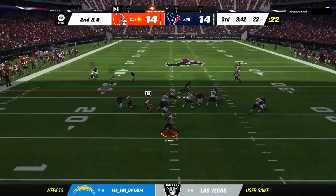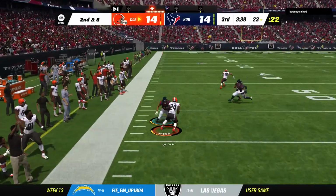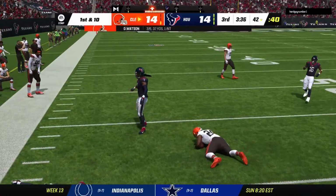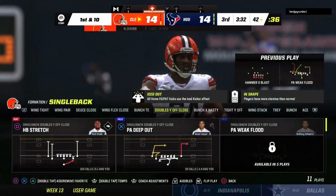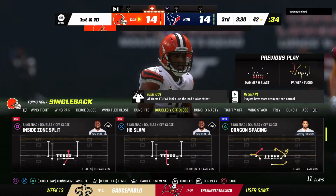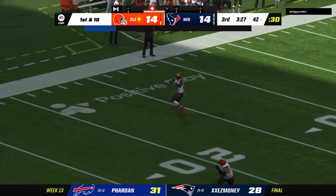They'll fake the handoff. Now Watson, going out wide, finds Chubb. And they get him down, but not before he takes it across the 40-yard line. 19 yards to pick up there. Move the chains. Caught that look from you there, partner. I think we're on the same page on that one.